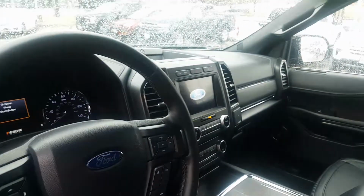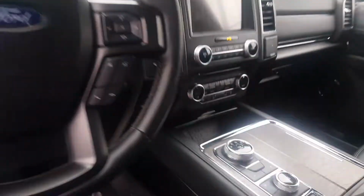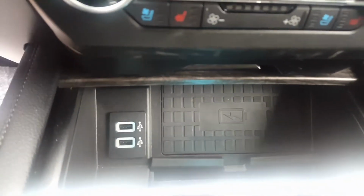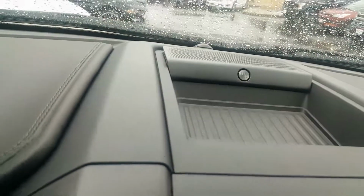steps, also a Sync 3 connectivity that allows you to connect to your phone for navigation, heated and cooled seats for the driver and passenger with a charging pad for any newer phones that allow that. A B&O sound system is going to give you enhanced sound capabilities.